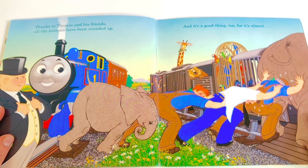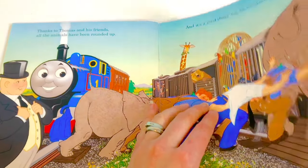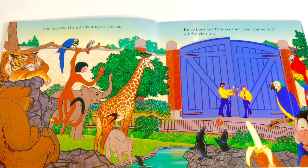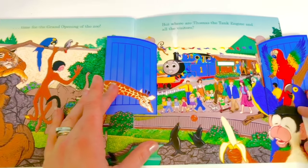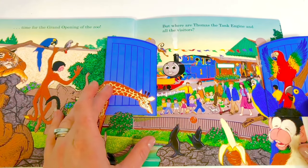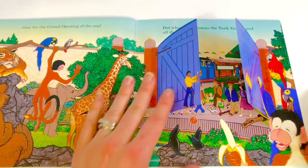And it's a good thing, too, for it's almost time for the grand opening of the zoo. But where are Thomas the Tank Engine and all of the visitors? There they are. We open the big blue gate and everyone comes in to see the animals.